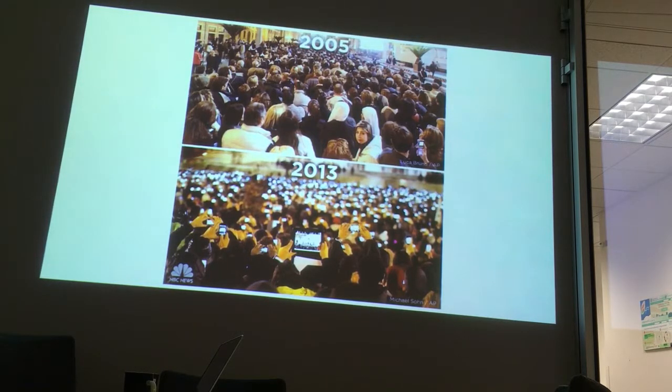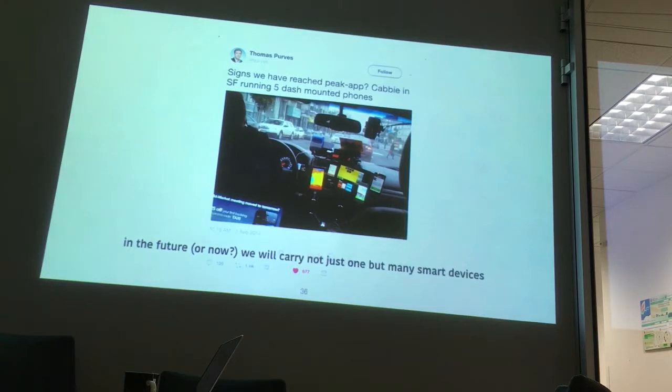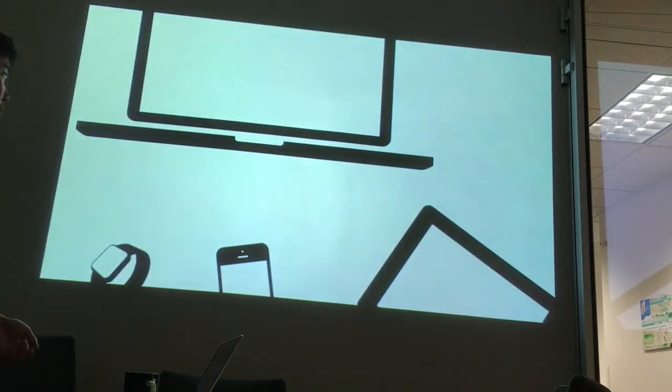This picture shows how many more devices we are having between the two Pope inauguration ceremonies, just 8 years apart. And we are really having kind of an explosion of smart devices, probably too many for us to really make good use of them. And of course, each device, admittedly, is very smart as an individual. However, the question really is how can we use them collectively to make them also intelligent as a whole.